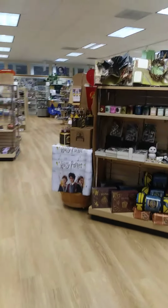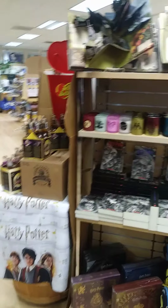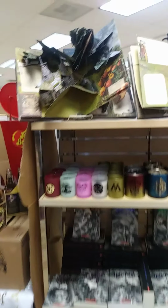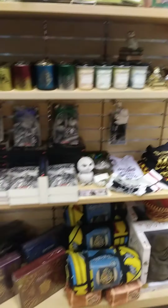And we go to this row here. So Harry Potter items. We've got our butterbeers, of course. We've got these really cool 3D pop-up books. So we kind of have a way that we've displayed them now that they're open so you can see how cool they are. So many things. We've got candles. We've got the books, lots of reading going on right now.